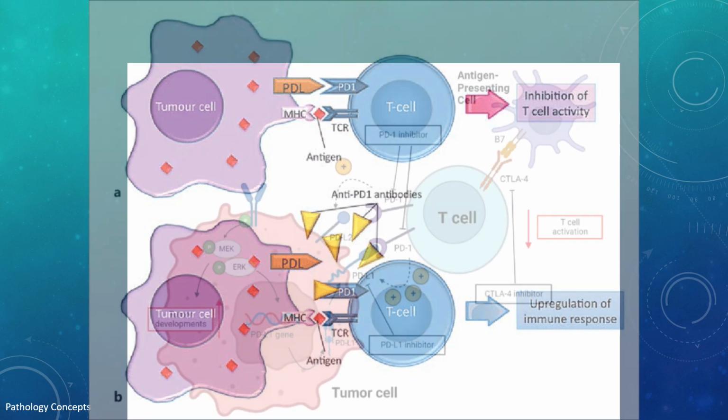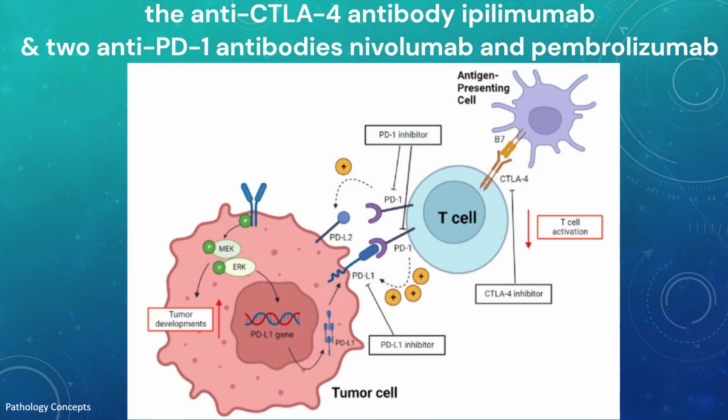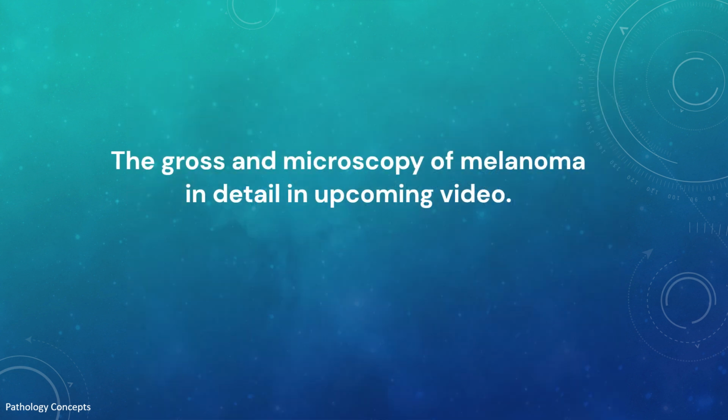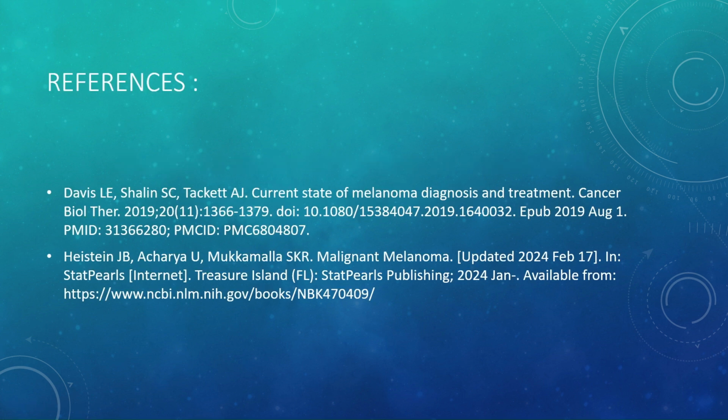These drugs are the anti-CTLA4 antibody ipilimumab and two anti-PD1 antibodies, nivolumab and pembrolizumab. The treatment of metastatic melanoma has greatly improved in recent years with the introduction of treatments such as BRAF, CTLA4 and PD1 inhibitors. We will discuss the gross and microscopy of melanoma in detail in an upcoming video.